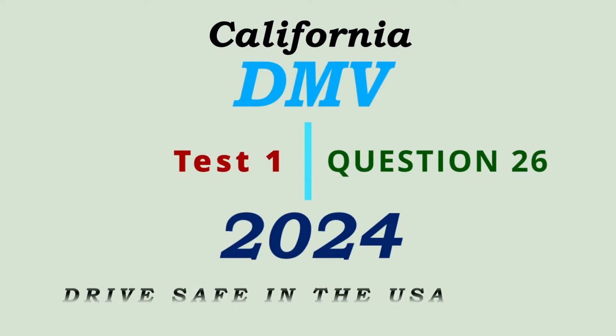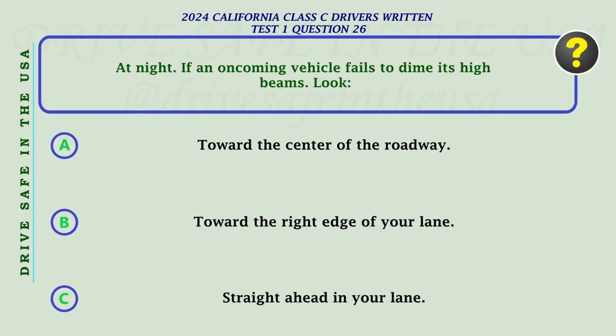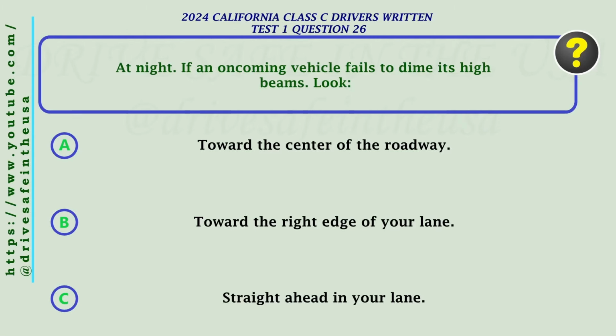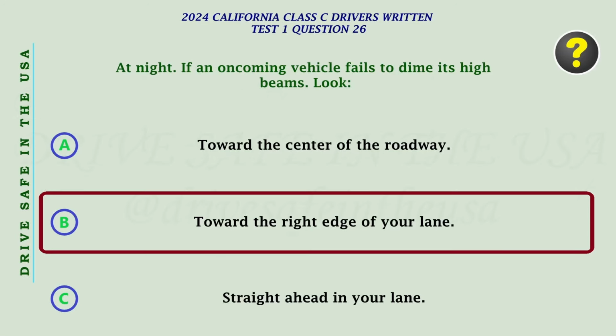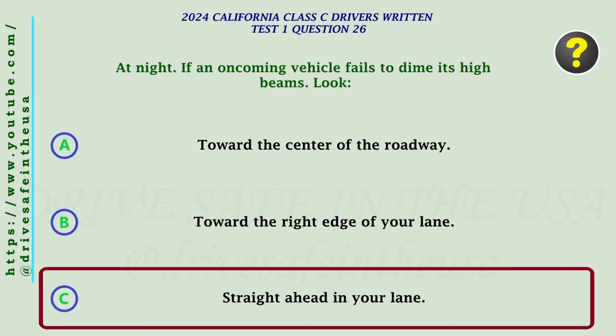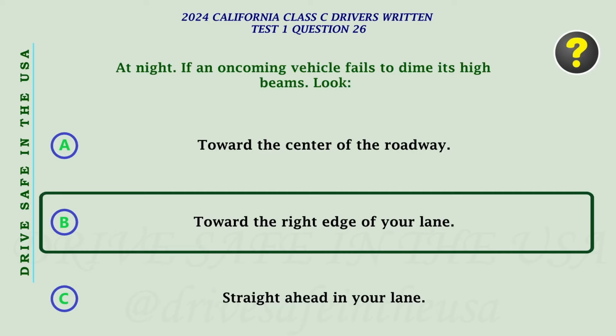Test 1. Question 26. At night, if an oncoming vehicle fails to dim its high beams, look. Option A. Toward the center of the roadway. Option B. Toward the right edge of your lane. Option C. Straight ahead in your lane. The correct answer is toward the right edge of your lane.